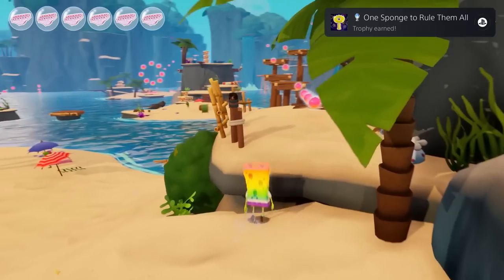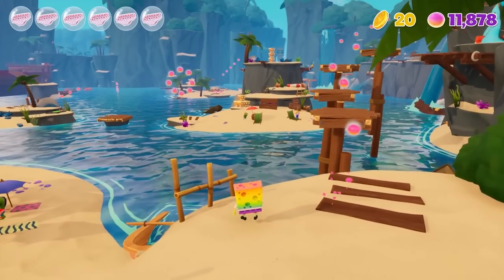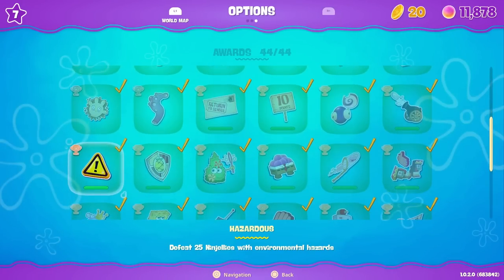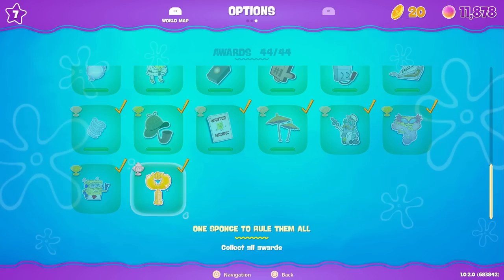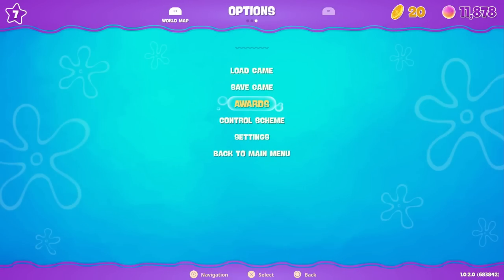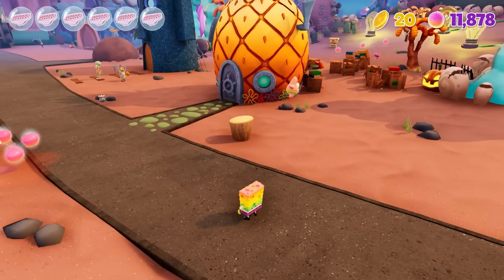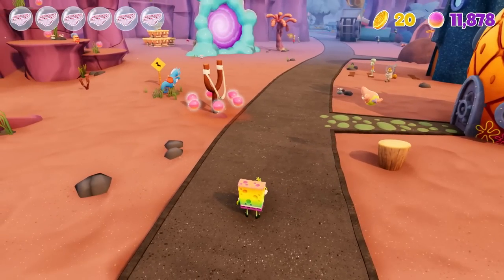And one sponge to roll the ball, I think that might be the platinum trophy, we did it! We have every trophy in the game, we did it! Aw, man. So if we take a look at the awards, every single thing is done now. I didn't even realize. Collect all rewards. So we've done it. We have completed the main game 100%, unlocking all the costumes, completing all of the awards, and even showcasing the special edition of the game.